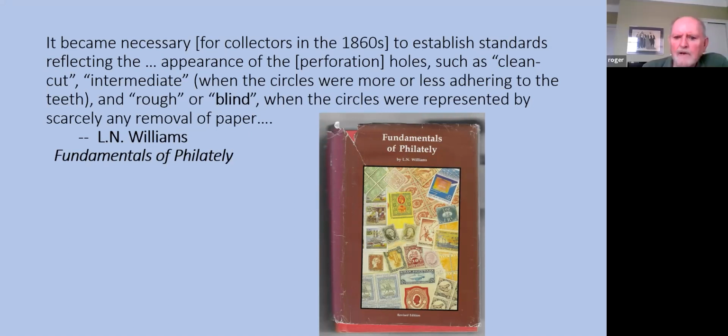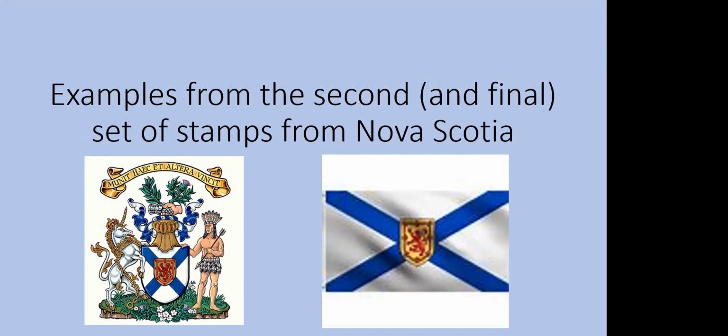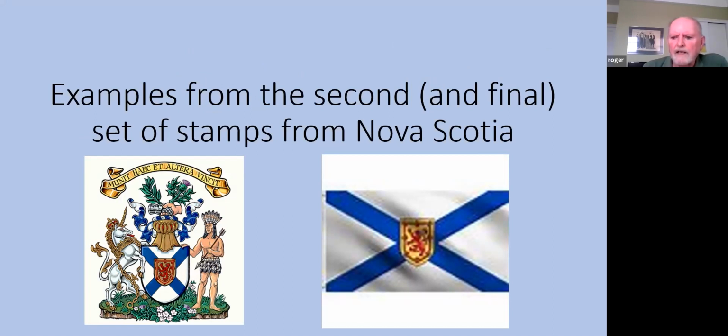Right. Well, I'm going to show a few blocks from my collection where the blind perfs vastly outnumber the clean cut ones. And I wonder what I should do about it. So I'm going to use as examples these stamps from Nova Scotia. Nova Scotia only issued stamps for a brief period because it joined the Canadian Confederation in '61? '67. '67, okay. Yeah, but it switched over to using Canadian stamps even earlier than that, as far as I can tell.